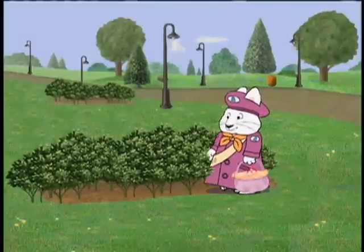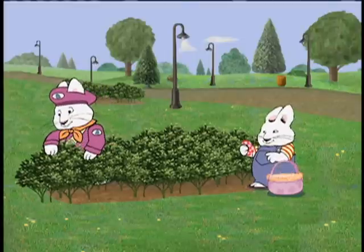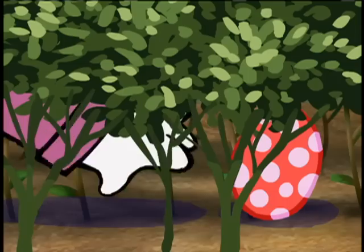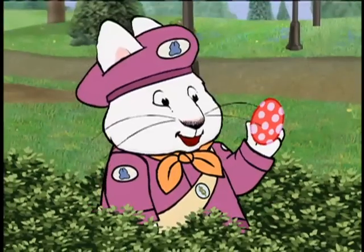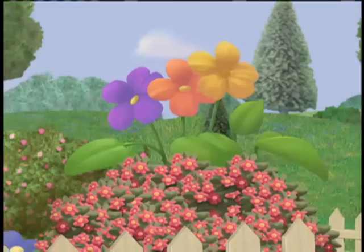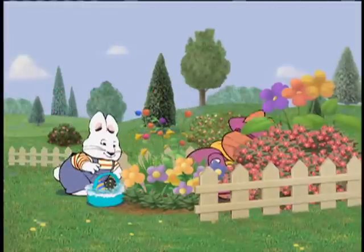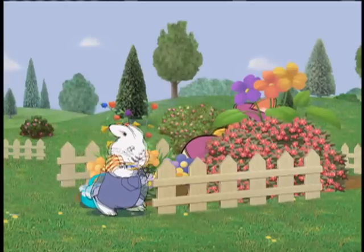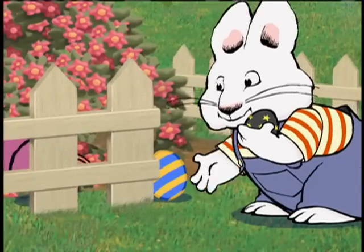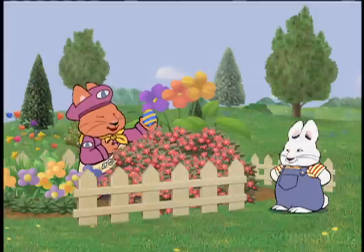Easter Bunny. Now, if I were an Easter egg, where would I be? I think I found another one! Another red egg with pink polka dots? That's funny. This looks like the kind of place the Easter Bunny would hide a lot of Easter eggs. I found another blue and gold egg. This is my lucky day.